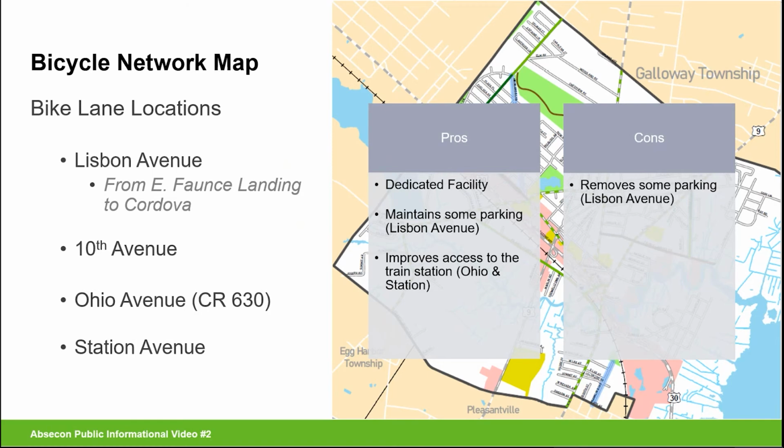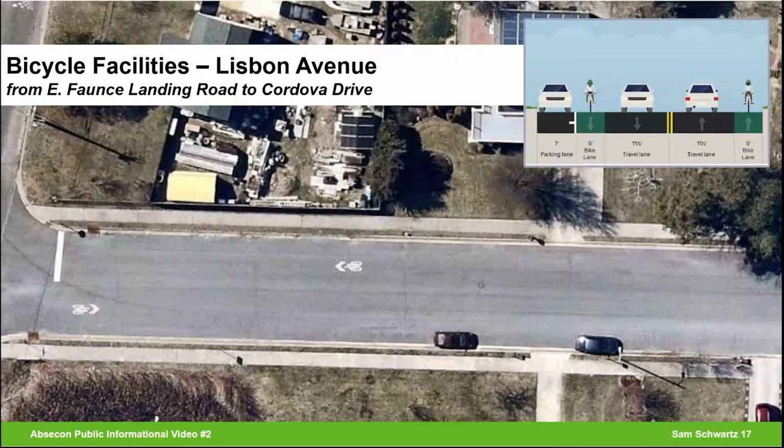Bike lanes should be a minimum of 5 feet, and in some cases, like on Lisbon Avenue, bike lanes can be implemented by restricting parking on one side of the street. Parking would still be allowed on the other side, but in this residential area, there's a lot of space for people to park, and likely parking on both sides isn't needed.